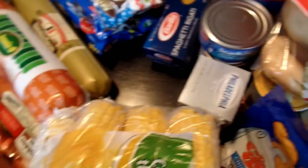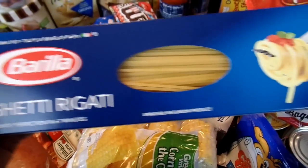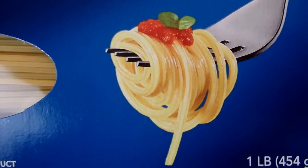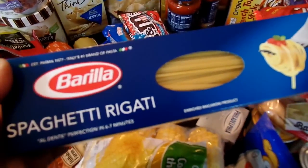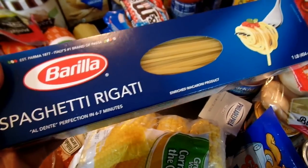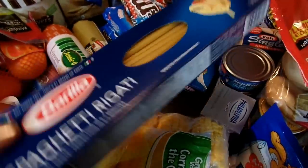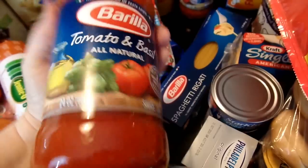So that, and then let's see, I picked up my favorite pasta. Now this is Spaghetti Rigati by Barilla brand, and if you can look here, you can see that it is like spaghetti, but it has ridges around it. It's hard to see in there, but you can kind of see it in this picture. It has ridges around it, and I find that that lets the spaghetti hold onto the sauce quite a bit better, and this is my favorite. I can only find this at Walmart, and so every time I go there I stock up. So I got some of those Spaghetti Rigatis, and then our favorite Barilla tomato and basil sauce, a couple of those.